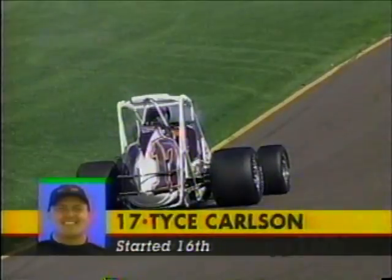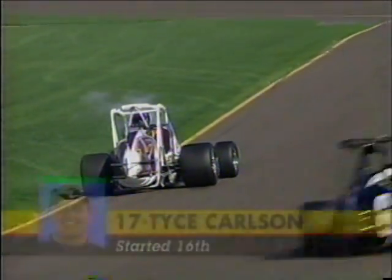Meanwhile, up front, it heats up again. Kenny Irwin very loose, traversing corner number 2. Yellow flag is out for Tice Carlson, who has come to a stop. Tice Carlson, an example of really the old-style Silver Crown cars, and either overheating or a problem. Certainly a lot of steam coming out of that machine.